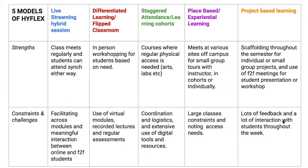Some of the strengths, all of them have strengths and weaknesses, right? So, for example, for the live streaming session, it does have greater accessibility and things like that, but you really have to think about how you facilitate a session like that. It doesn't mean that you can't do it, but perhaps how you assign students to be chat facilitators, how you build assignments so that students are able to communicate with each other across modalities, so that it's not one group that's in person that's completely dislocated from a group that is connected somewhere else.